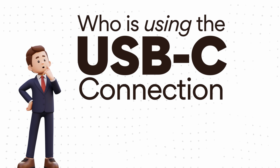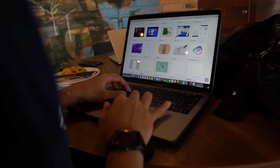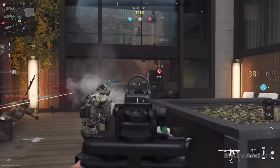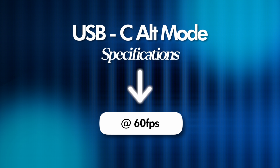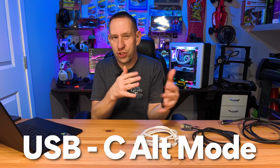So who's using the USB-C connection? In a nutshell, laptop users, that's who's using USB-C. But let's just cover some of the specs real quick, just to make sure we've got it all covered off here. In alt mode, we are basically getting the same specs as DisplayPort 1.4. So as you recall, this is theoretically possible to get an 8K signal at up to 60 frames per second with 10-bit color, or an uncompressed 4K 8-bit signal at 120 frames per second. That's our USB-C using that alt mode, which you don't have to do anything to use alt mode. You just plug it in and it'll play the video onto the device. So it's magic. It's truly magical.